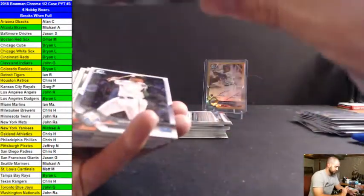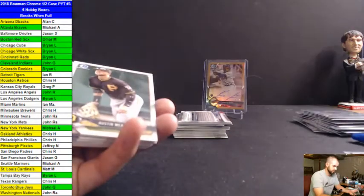Acuna. Face. Why was that upside down? Just messing with me.